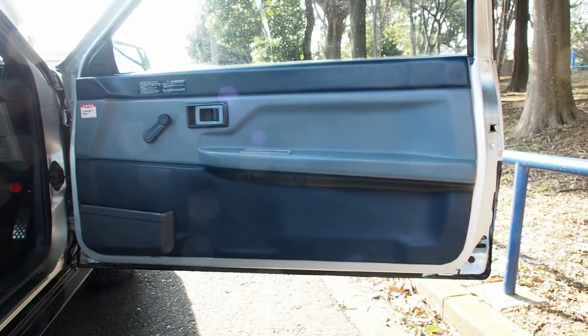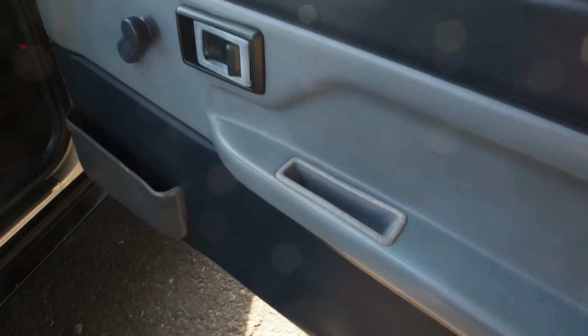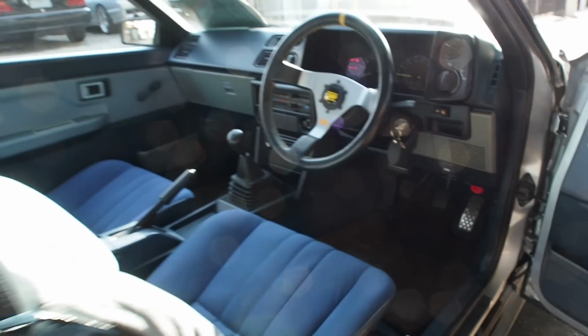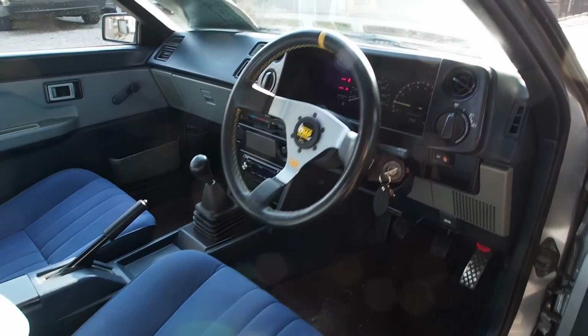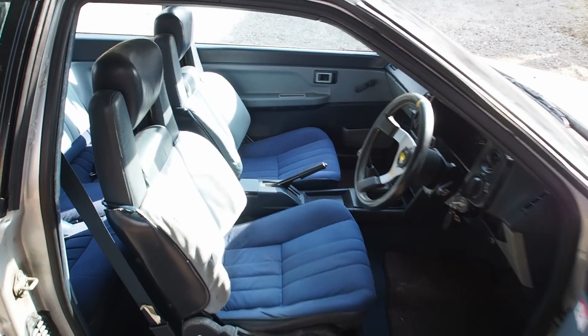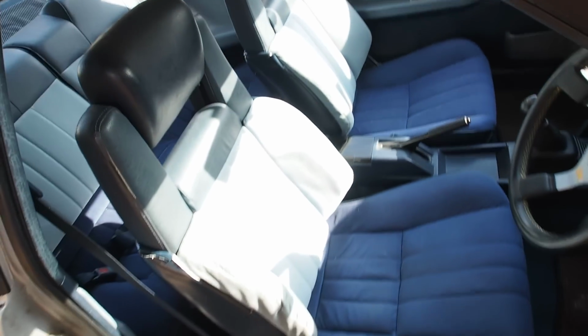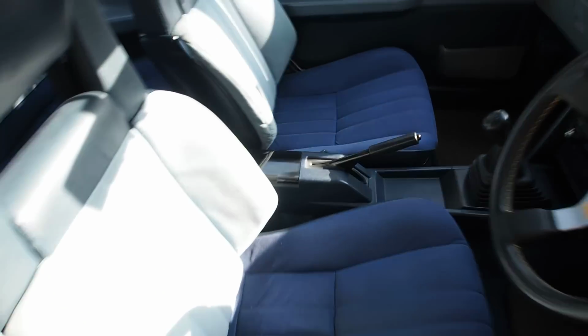Okay, onto the interior. The blue door cards are in good shape. These handles deteriorate over time. These are really much better than the average ones, but they're a little bit worn. The 86 actually came in a lot of different colors, and from what I've heard, this car's going to the Netherlands. What I've heard is this color combination is popular in the Netherlands, but to me, because we never see these, it's really cool to me.